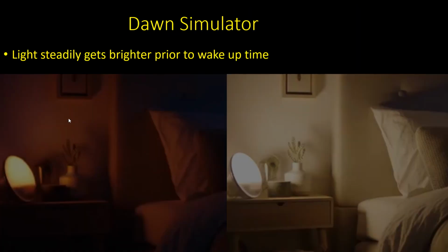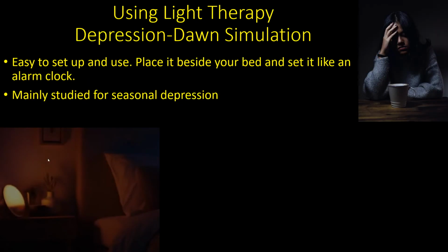And dawn simulators are another kind of light therapy box. If you take a look at the left, you can see that it'll start out pretty dim, and then it'll get brighter and brighter prior to the time you set it to wake you up. That's usually 30 to 60 minutes before you wake up.